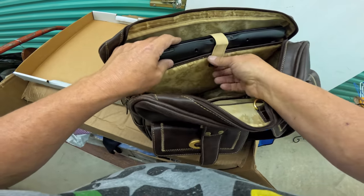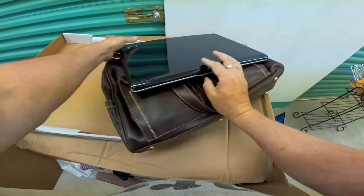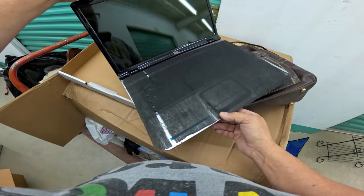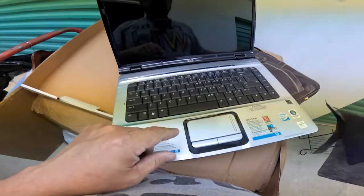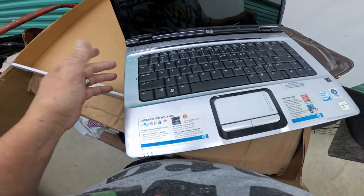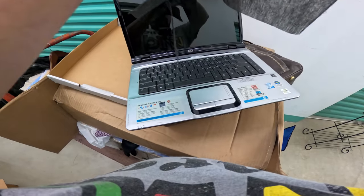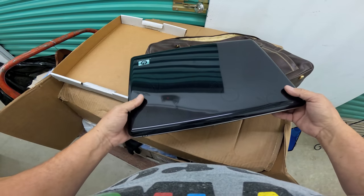Okay, now we're talking. Potential. Got a laptop, HP. Nice condition. Pavilion. Ooh, look at this. What the heck? Is this brand new? This could be brand new. You still got the felt right here. I mean, the screen looks perfect. Maybe you see a little bit of dirt, like maybe it was used a little bit. I don't know. See if it powers on. No, it doesn't power on, but that's a decent piece right here.